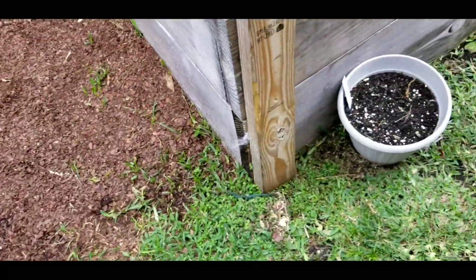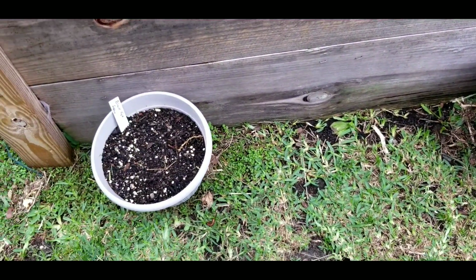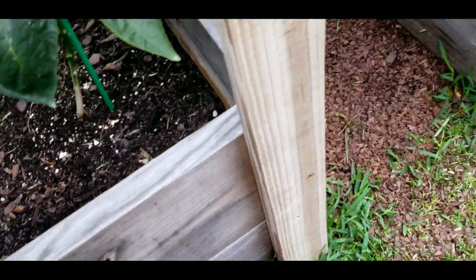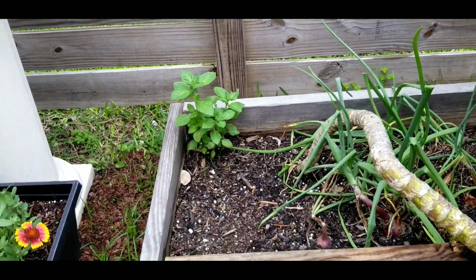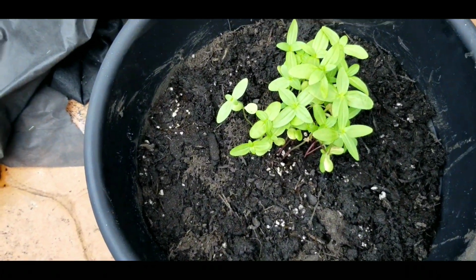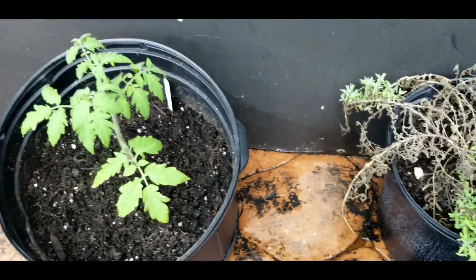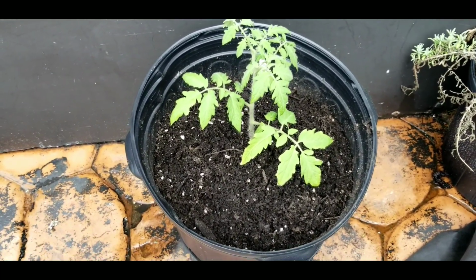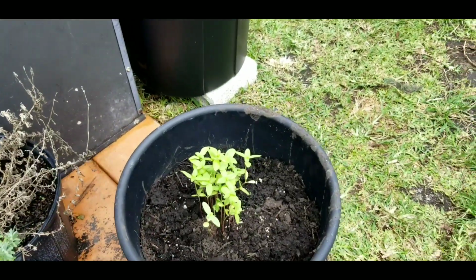Zinnias. Those are the 2 flower pots that my daughter put seeds in. Oh, I'll put that video. I have to edit that video. Just haven't done it yet. And my holy basil doing pretty good. I put some zinnias in this pot. That was my lavender. It's kind of coming back, kind of dying. And I potted one of my tomato plants. This one is going to be a big one, and I don't have space in my garden, so that's where it's going to go.